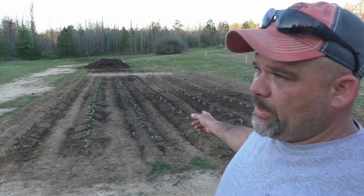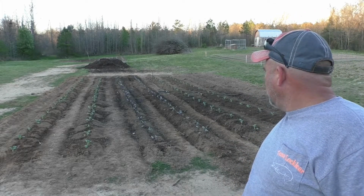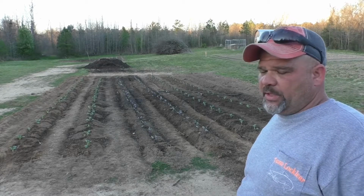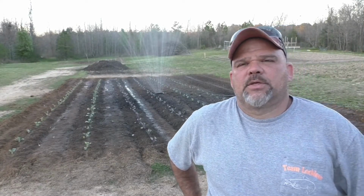I'm gonna go ahead and water them in with the regular sprinklers today. It's gonna get cool tonight, so I wanna make sure they got plenty of water, and hopefully in the next couple days they'll get a good foothold, get over a little bit of transplant shock, and we'll get some good plants going here shortly. All right guys, I got the sprinklers going out here.